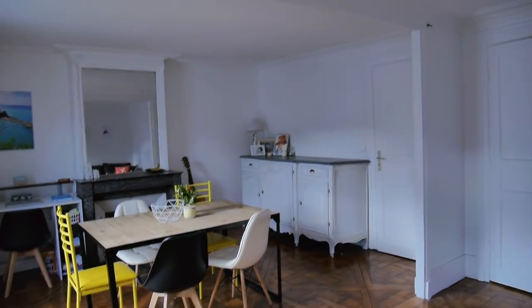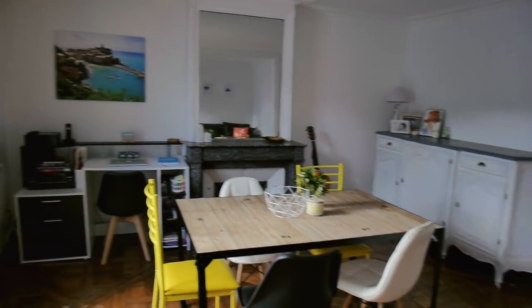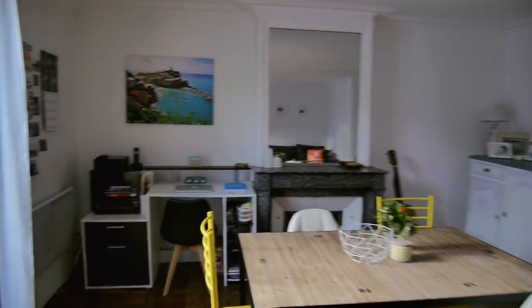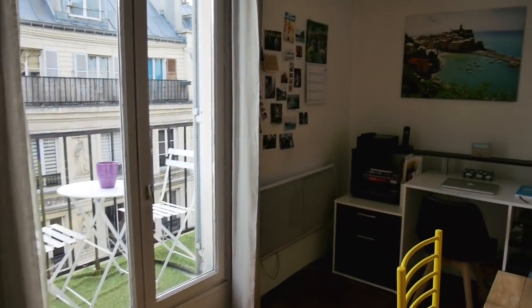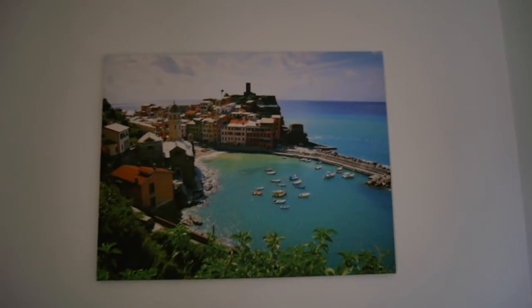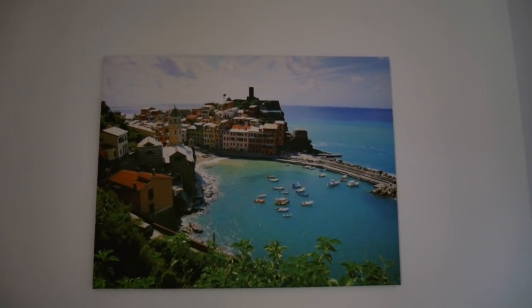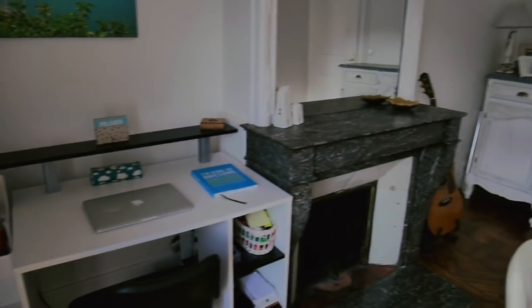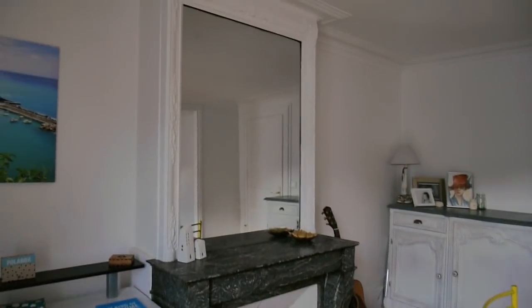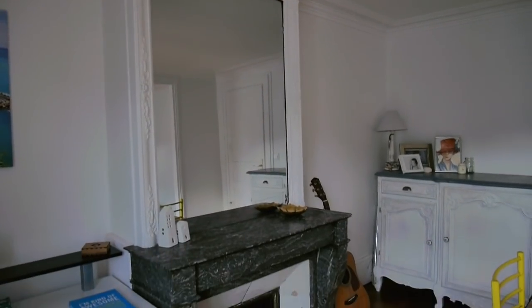Cool, so coming back inside, and we'll take you over to the kind of dining area, I guess. And over here we've got our little office desk. And above the office desk we have a canvas print of a photo that I took a few years ago on vacation in Italy, in the Cinque Terre. I really love that old mirror and the fireplace just below it.